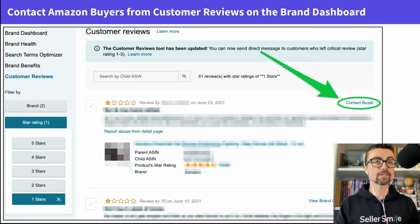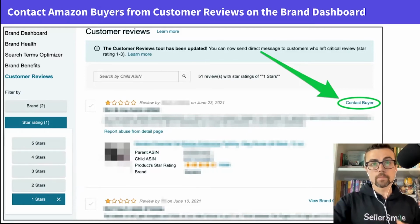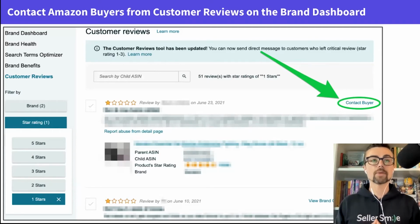Monitoring customer sentiment can be important to identify and correct product or listing defects, detecting and reporting abuse, or commenting on reviews. That part is out of date as commenting on reviews has been disabled. Before using this feature, we recommend studying our answers to frequently asked questions about customer reviews.